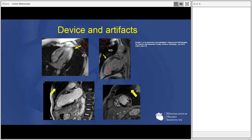One of the issues that we run into with MR is artifacts when you have a pacemaker. The most important thing when we order a test is that we want diagnostic information. We don't want more questions. We want answers. What happens at times is that in the past, with traditional delay enhancement sequences, the generator will create such an artifact you can't really evaluate the LAD distribution. You don't know whether there's something underneath or not.